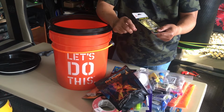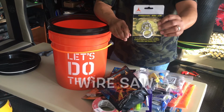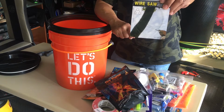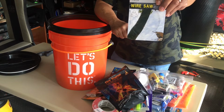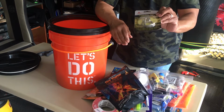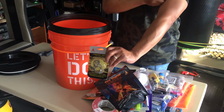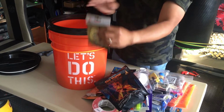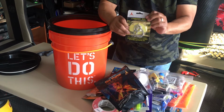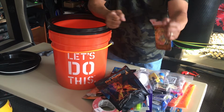Talking about cooking and warming water, I do have a commando wire saw. It's one of those things that you see in a movie. I don't know if you've seen survival movies. You can pretty much cut a tree branch this big, even the size of my leg. It's very sharp. You put it on your finger, and then you just cut it like that.